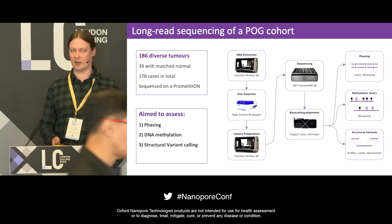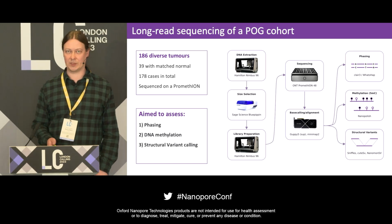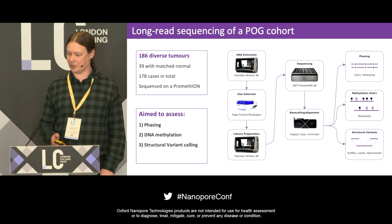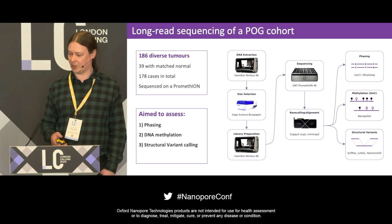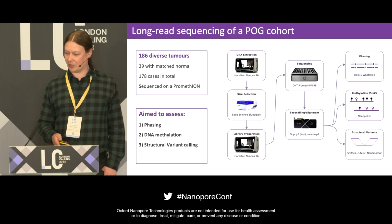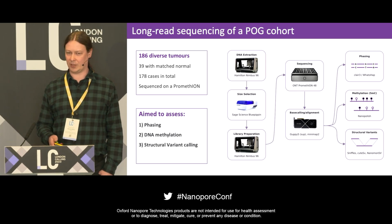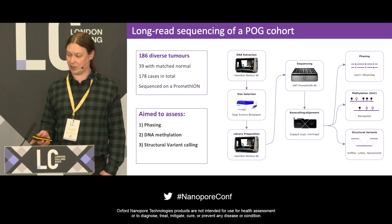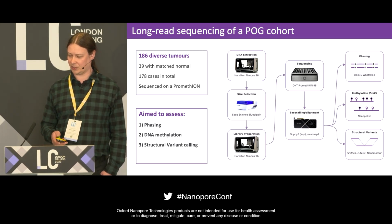But we've been very interested in the potential for nanopore sequencing to improve upon what we're getting out of the Illumina. And so we've sequenced a cohort of 186 diverse tumors on the PromethION at the beginning of last year. This is all R9 chemistry because the Kit 14 hadn't quite come out yet. 39 of these with matching normal, and we ran this all through using Hamilton Nimbus 96 to do all of the automated preparation. We didn't do any shearing, G-tube shearing, which I'll call out just in the next slide. Sequence it all on our PromethION.